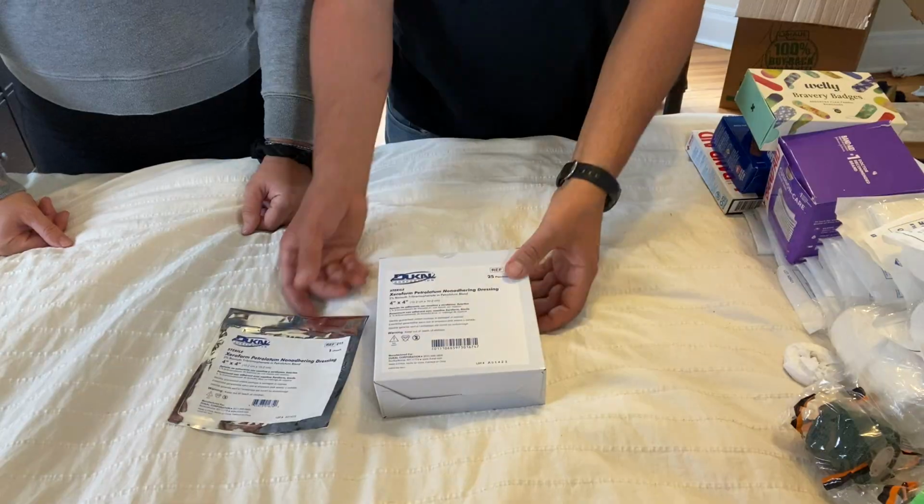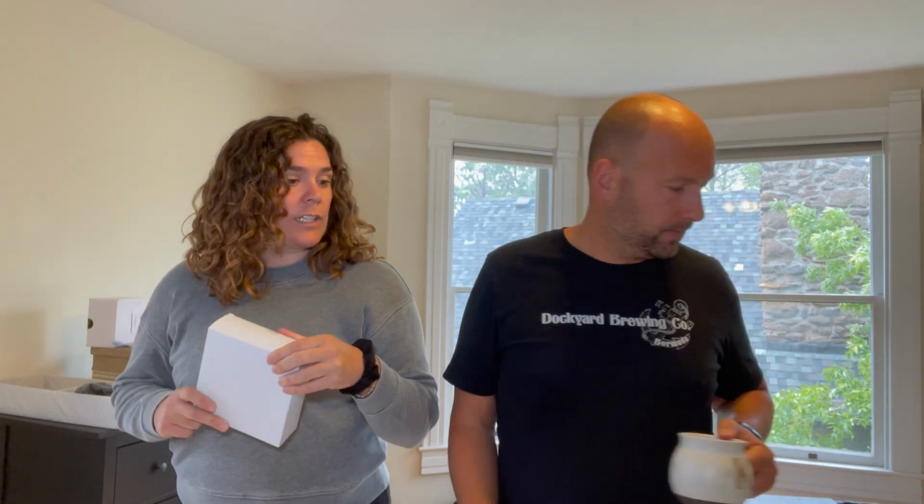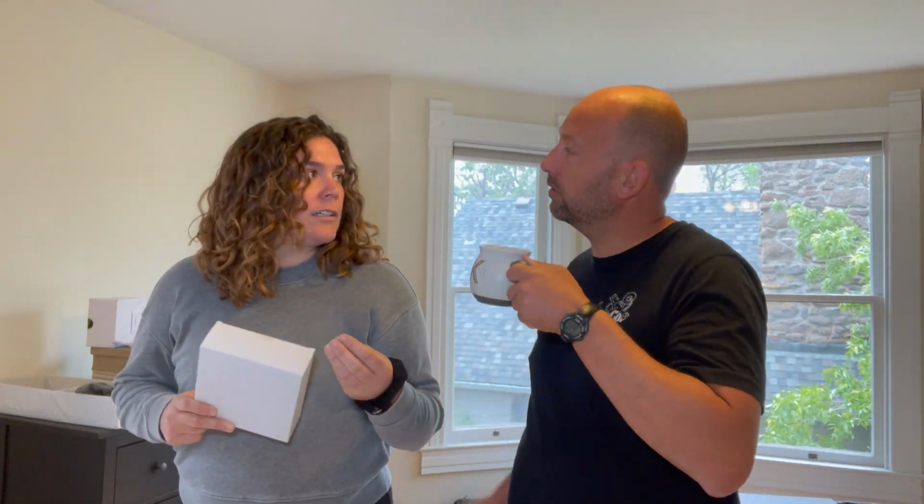Do you want to explain what Xeroform is and why you would use it? It's Xeroform, sorry. It helps wounds heal quicker. You want to keep wounds moisturized, but not too moist where they won't heal. It's a balance, but this helps maintain the moisture. This is not advice, this is entertainment purposes only.